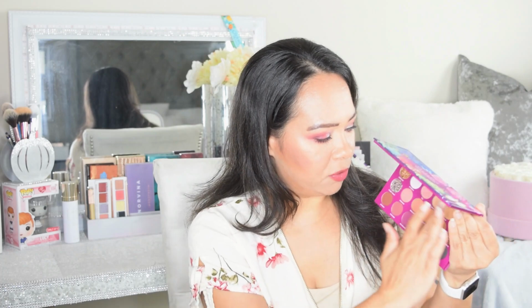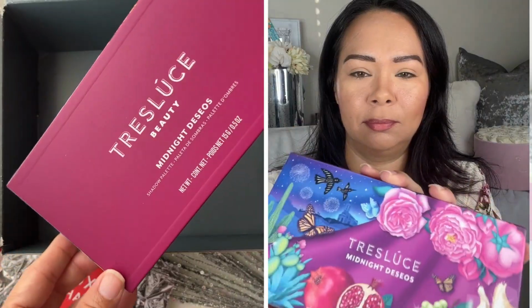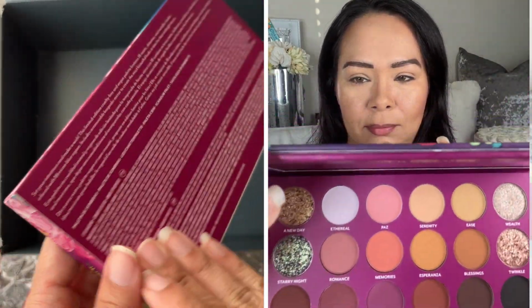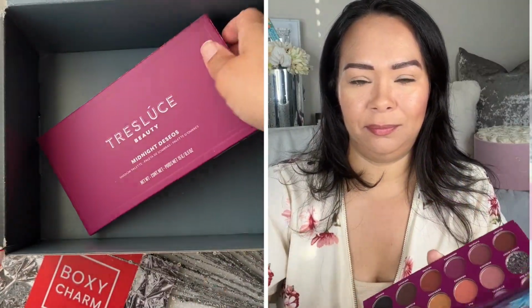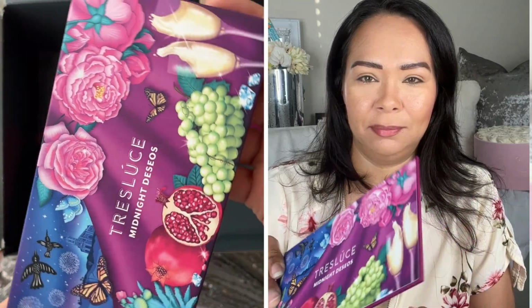I just like the range of the yellow mustards, then the browns, different shades of browns, and then the pinks. I'm telling you guys, you could create so many looks. I usually don't get that from a palette. This one blew me away. I also liked her signature mirrors that you could just take off. And look at this, guys.